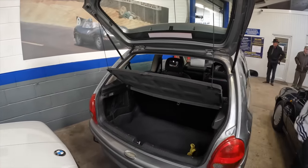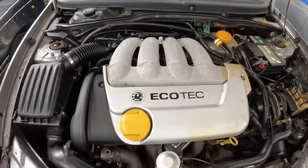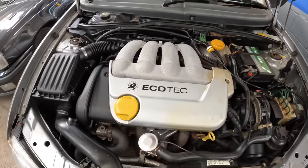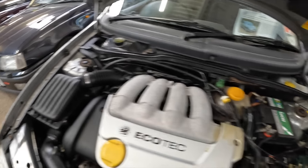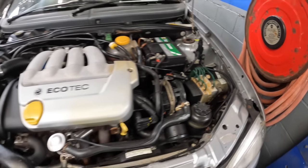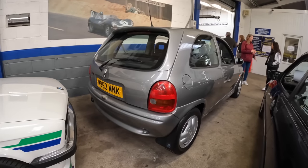It's had three previous keepers, and it drove 72 miles to the auction. I've just lifted the bonnet. I believe this is a 1.6 engine, 16 valve. It's very, very clean, as you can see. Such a presentable Corsa. I think you'd have your work cut out trying to find a cleaner one than this. Anyway, that's a real true unmodified survivor.